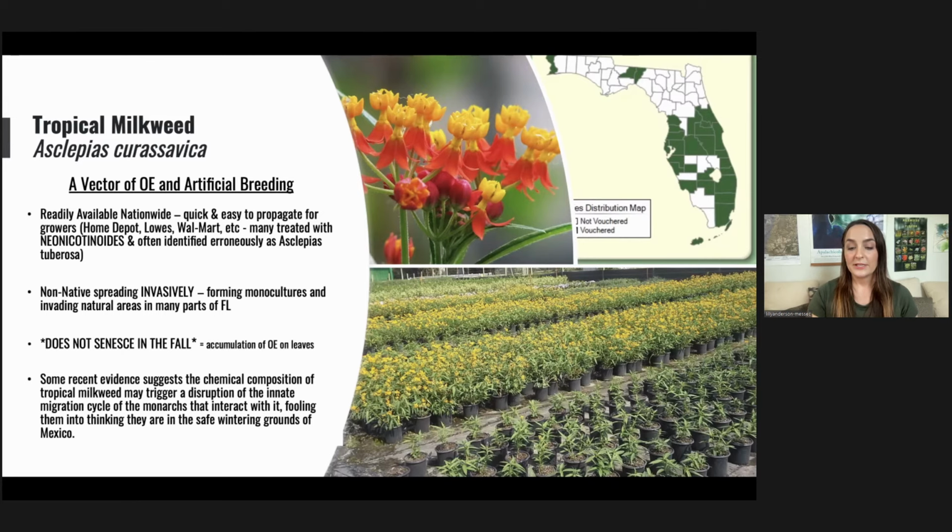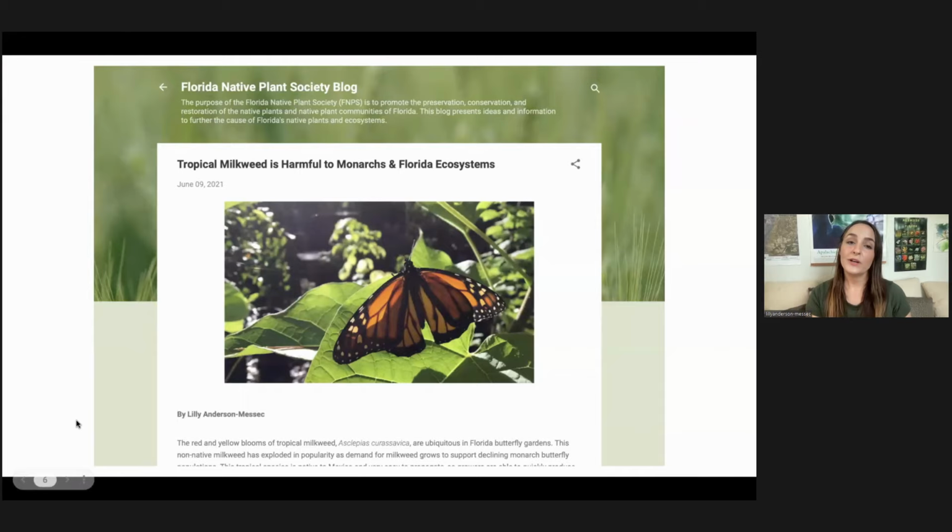Okay, so if you want to learn more about the OE issue, tropical milkweed, and all of the problems with it, and get some references for resources to read more about it, I wrote this blog for our FNPS blog, and it goes into the very specifics of all of that.